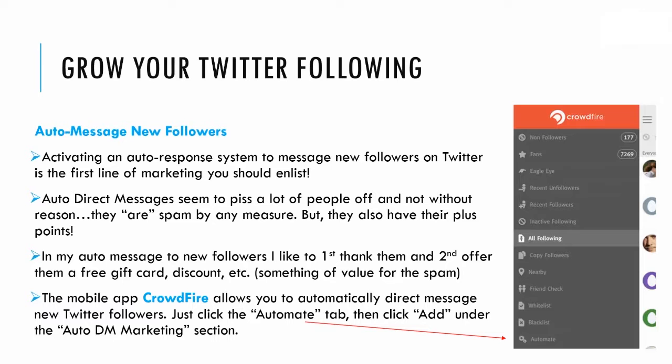But in my auto message to new followers, I like to first thank them and second offer them a free gift card, discount, or something of value so it doesn't equate spam. So to do this, on your Crowdfire app, just click the Automate tab on the bottom of the menu and click Add under Auto DM Marketing. And then right there, you can just input your auto message to them. Something like, thank you for following us. Use the coupon code TWEET at my website for a 15% off discount.